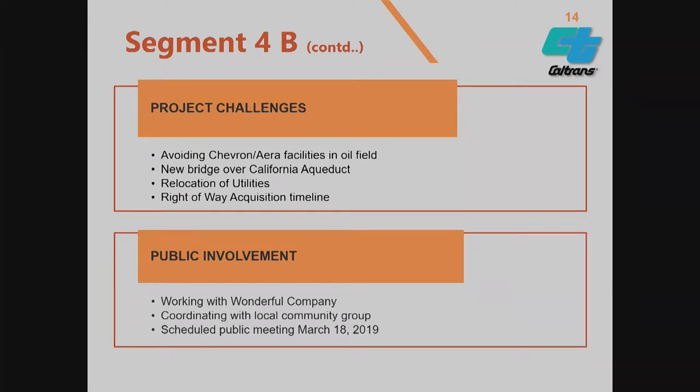Moving on real quick to community involvement. Like I mentioned, we've been working with a wonderful company on their proposal for the pedestrian overcrossing at the east end of town. As I just mentioned, we're working with the community groups. We have a meeting scheduled with the community action group in Lost Hills for March 18th, which is a few weeks off, one of their regular meetings. At that meeting, we're going to attend, have project plans out and on display, and talk to the community and explain what we're doing and why we're doing it, so they can see the impacts up front and ask any questions or comments they may have on the project.